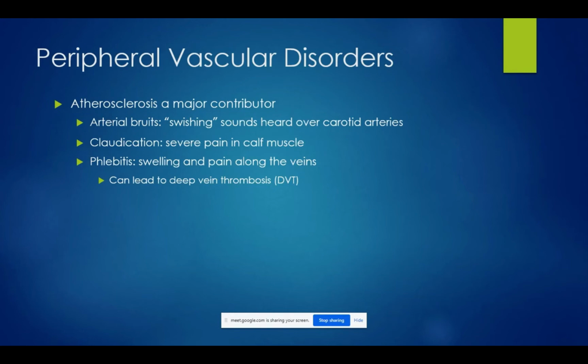And so if a DVT breaks off, it's going to travel through the venous system and end up in the right side of the heart. And then it's going to make its way most likely around to the pulmonary vasculature. If it makes it through the pulmonary vasculature, it could make its way up to the cerebral vasculature, causing stroke.